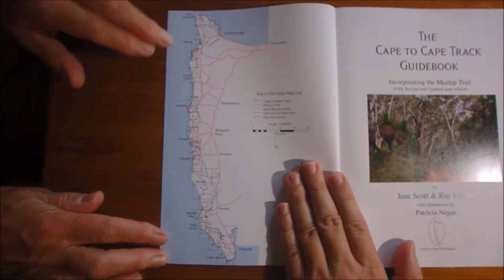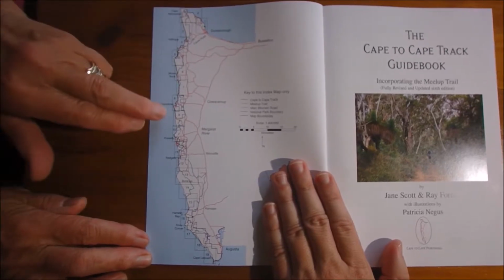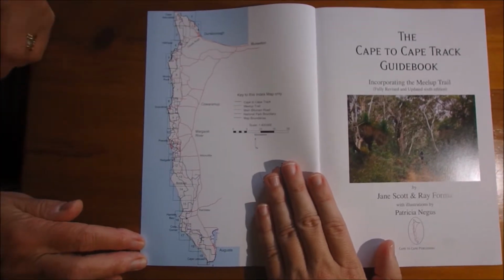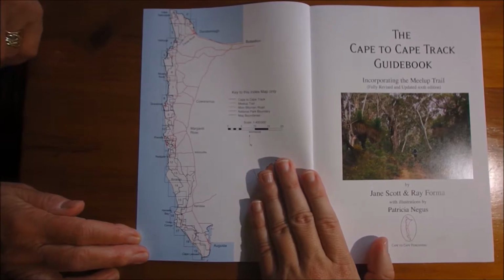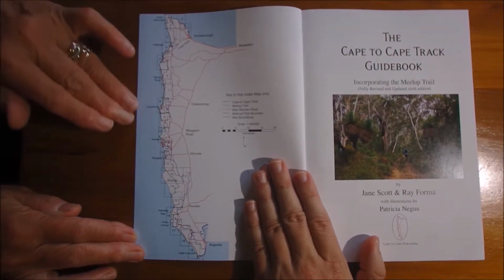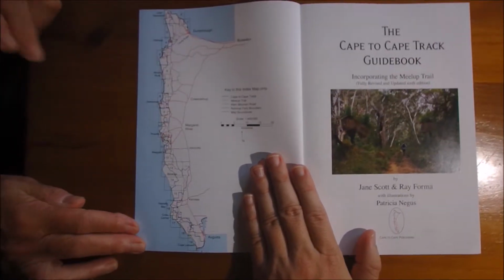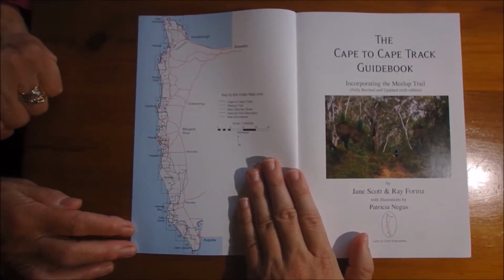And the track itself goes along cliff tops, along beaches, with some nice inland loops as well into the Karri forest down here. So it's a very varied walk, and just has a lot of different elements. It's rather lovely walking along the coast. From the cliff tops you can often see whales, dolphins, and of course there are a multitude of wildflowers all the way along in spring.